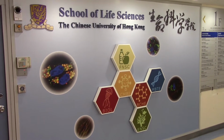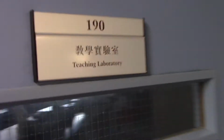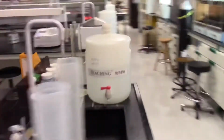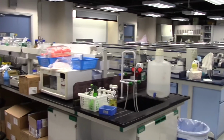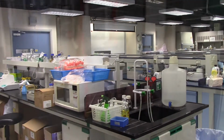The program is in the School of Life Sciences, and there are several teaching laboratories that the students will be engaged in here. Let's take a look. So here's one of them. All labs are equipped with standard equipment, and for example, like this one, they are expandable, so that more than 80 students could be engaged here in doing different kinds of experiments. And these are mainly for biochemistry and molecular biology experiments.